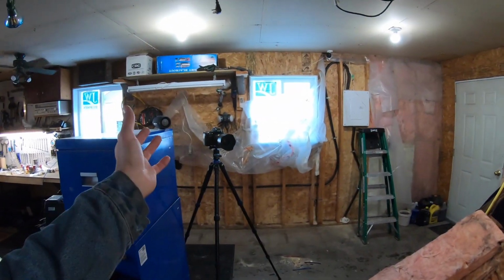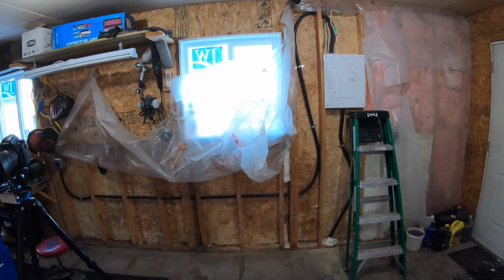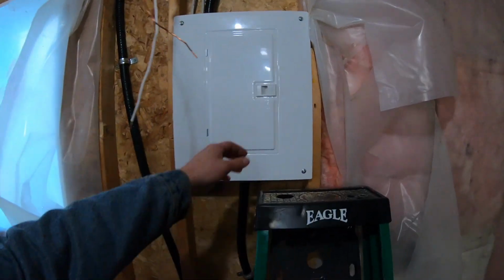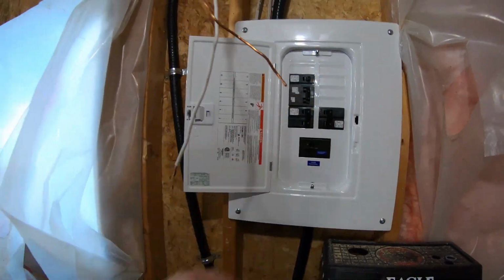We've ripped this wall apart because we had to run 60 amp service out to the garage because I was only on some bullshit old 30 amp service with some shitty dryer wire. And now we've put in this nice new main panel with 24 slots. We have 220 for a heater here and 220 for the welder here.